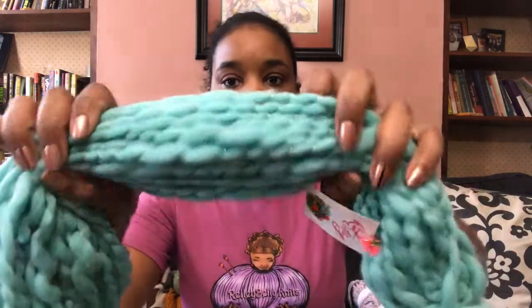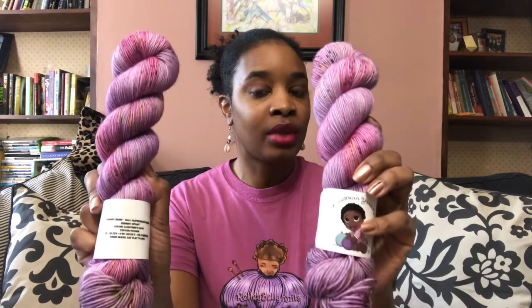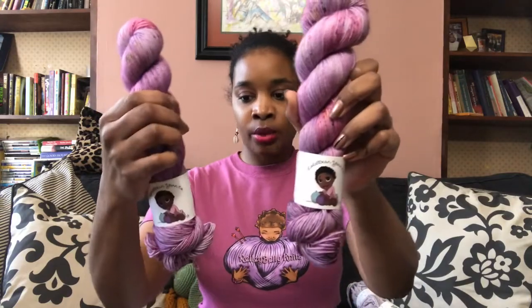Can you see the sparkle in there? Look at that. So I'm excited to work with it. I also purchased LolaBean yarn. Look at that. Isn't that pretty? It just matches my shirt and everything. I just really love purple. I mean, obviously, but so this colorway is called A Mother's Love, and that's LolaBean.